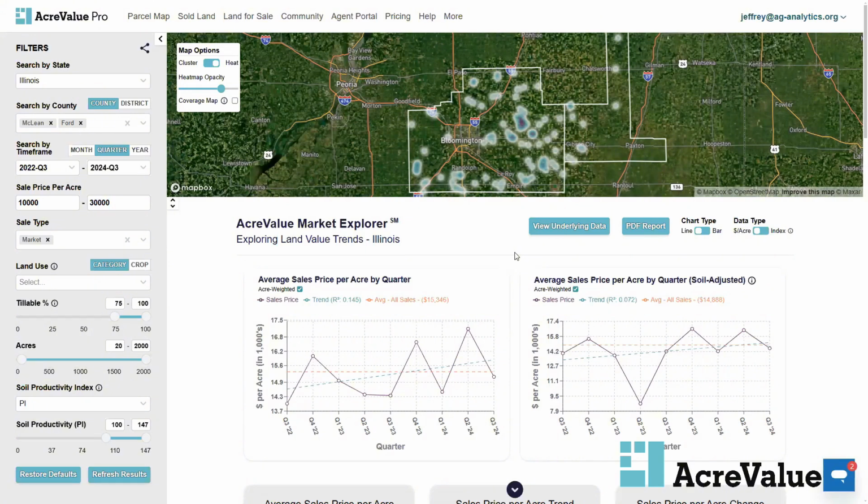So let's go and find some data in the form of sale records that is going to help us assess and support our land value estimate here. And so we can do that in a few different ways. My recommended way is if we've already got filters available on our Acre Value Market Explorer, let's go ahead and find some of the comparable sales that the system is going to be returning us now as part of this Land Trends Explorer. And so what I can do, let's go up to map options here.